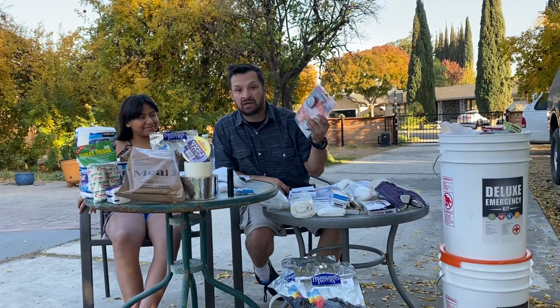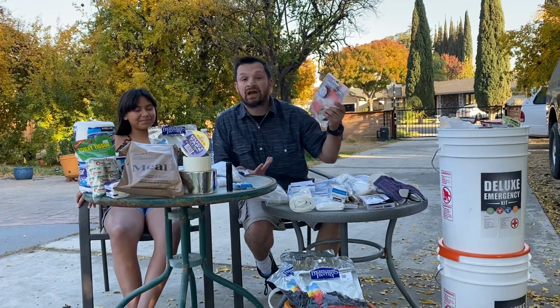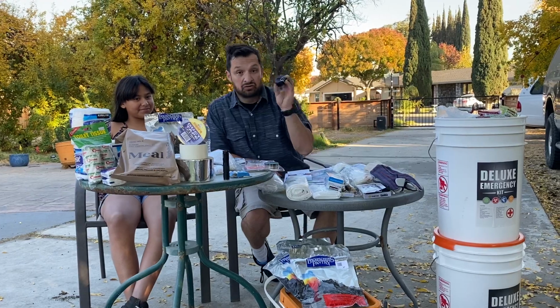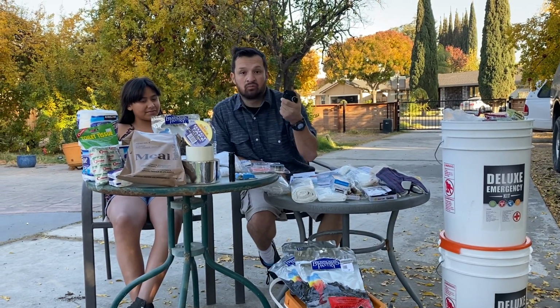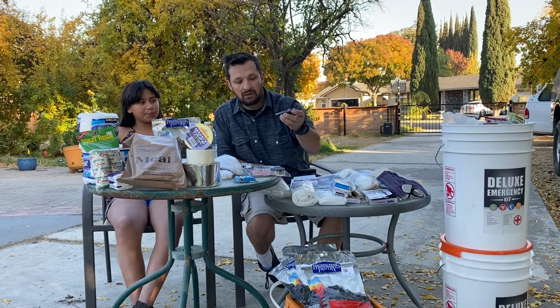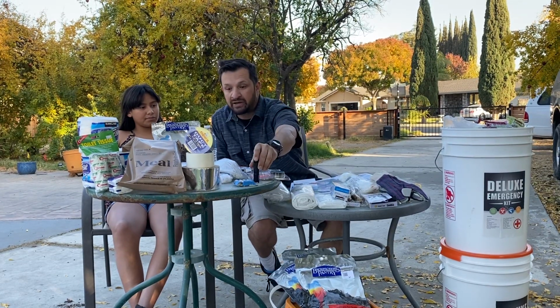So I have a pellet gun. I don't know, for whatever comes to mind if you're out and about. I have a compass here. If you do need to learn how to read a compass, not everybody knows how, so it'd be wise to watch other videos. Always a flashlight, always have a flashlight handy. This actual flashlight breaks glass, so that's pretty helpful.